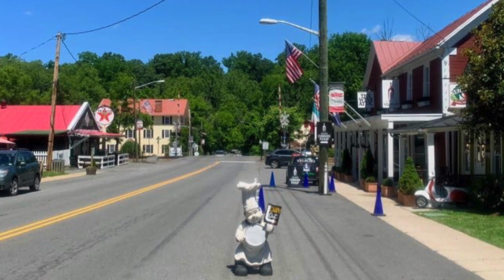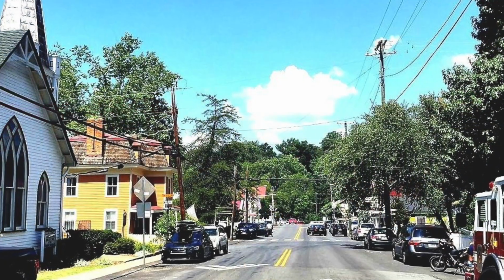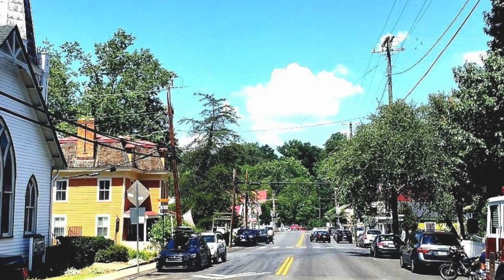Sense of privacy. Because this is a more rural area and the population isn't as dense, you will have more sense of privacy. And a lot of people like this because although it is rural, it's still in Fairfax, so you don't have to deal with the urban, dense population that a lot of Fairfax has to offer.